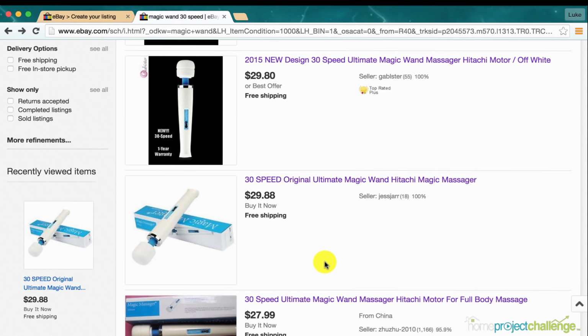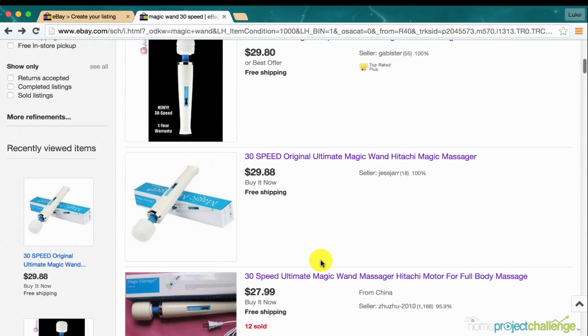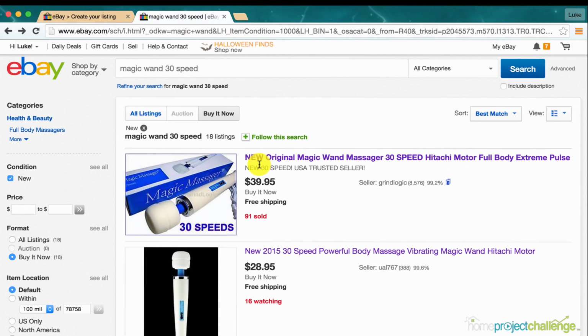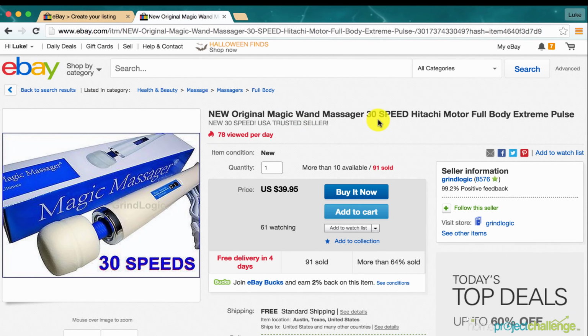Okay, so I took all of these titles and saw what was most common, the words that were in every single one. And I took off the words that really didn't matter as much, and I created my own title out of it. So I took the top 4 or 5 people and looked at the similarities and the differences, deleted the differences, kept the similarities, and made my own title combining all of the similarities as much as I could. So, as you see here, we have the title I have created to use, as we click on it: New Original Magic Wand Massager, 30 Speed, Hitachi Motor, Full Body, Extreme Pulse.